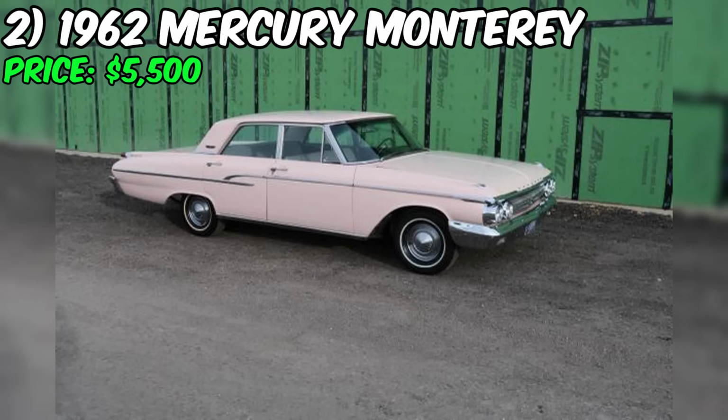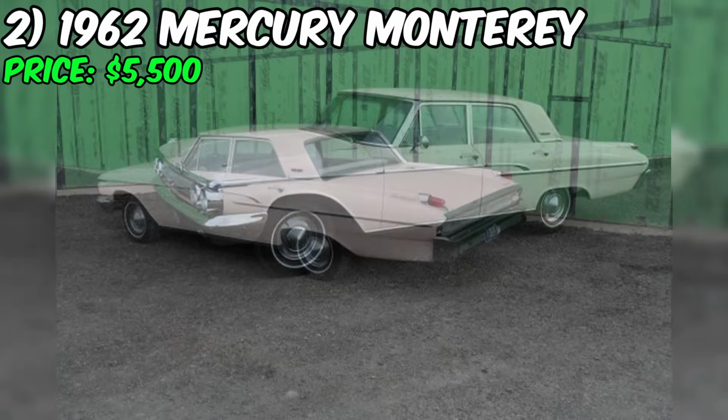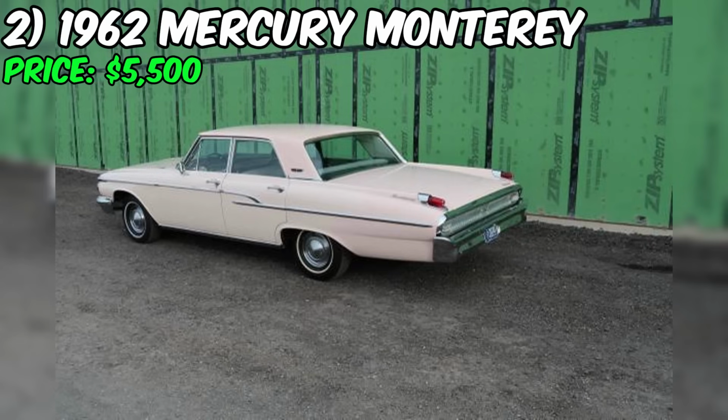But wait, there's more. The Bob Gilbert Estate Auction isn't just about this gorgeous 1962 Mercury Monterey. There are plenty of other collector cars and goodies up for grabs, so even if this particular ride doesn't strike your fancy, there's bound to be something that catches your eye.